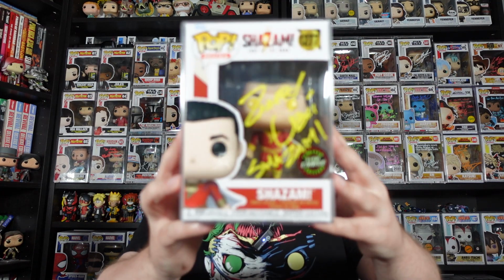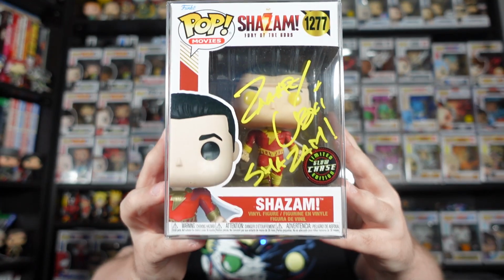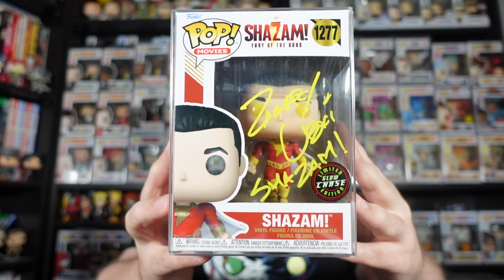He doesn't obviously know if that's going to happen, especially with all the changes. He didn't say that specifically, but you know, reading between the lines, we don't know what's going to happen with all the DC changes. But yeah guys, I thought it was really cool. Nice big yellow signature, and he also wrote the character name too.